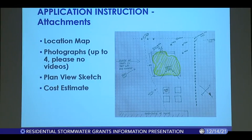Okay, and then part of the application instructions is that you will be asked to make some attachments on that form. The first one is a location map. It is just a general map of the location of your intended project. Some photographs of the site as it is. A lot of people like to take them either while it's raining or after a rain to really show the drainage. We ask that you don't attach any videos because they can become cumbersome in our database. And then the other thing you want to add is a plan view sketch. Often this is something that you're going to want to ask your contractor to provide if they are helping you with your plan. And then you want to provide the cost estimate for the project, which is also often provided by your contractor.